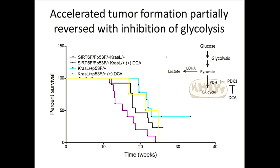But when we tried the same drug, DCA, dichloroacetate, and we don't know whether it's because the drug has less capability to access these tumors, we saw a partial response compared to what we saw in colon cancer. You see here the black curve compared to the pink one. The animals go exactly to the middle compared to the control. So they are not fully rescued by DCA. You have some rescue, so something else must be going on besides glycolysis. And we are actively characterizing these tumors and their metastasis metabolically to see what they are acquiring by getting rid of SIRT6.